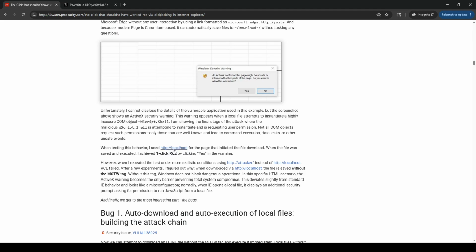When testing this behavior, I used localhost for the page that initiated the file download. When the file was saved and executed, I achieved a one-click RCE by clicking yes in the warning. Don't click yes. Is this where the clickjacking comes in? However, when I repeated the test under more realistic conditions using attacker instead of localhost, RCE failed. Interesting.